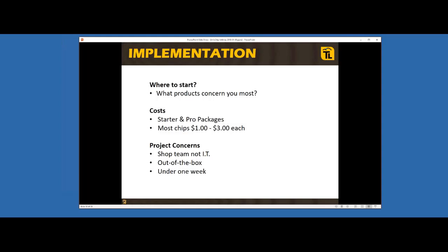Out of the box, so much of this is available in the system, you just have to start entering it. The cost, people ask, what does this really begin with? We have different levels from a starter to a professional package. Starters are as low as $50 a month for the software. And the chips are affordable, as I mentioned. We even have a few that are a touch under $1, but most of them are in that range.